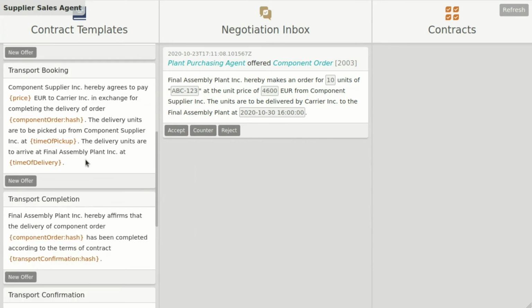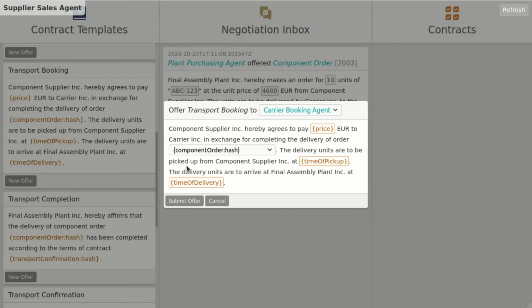First, however, we will want to make sure we can have the components shipped by the requested delivery date. We will, therefore, offer a transport booking to the carrier. We offer to pay €2,800 for the delivery, include a reference to the component offer received from the assembly plant, and ask for suitable pickup and delivery dates.